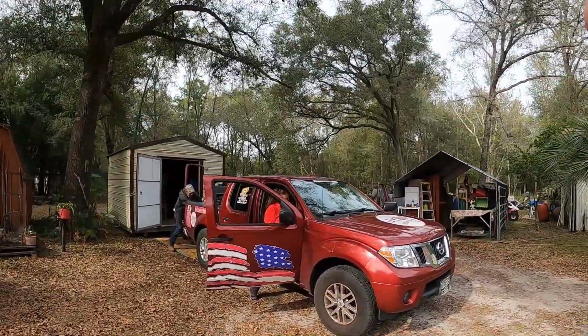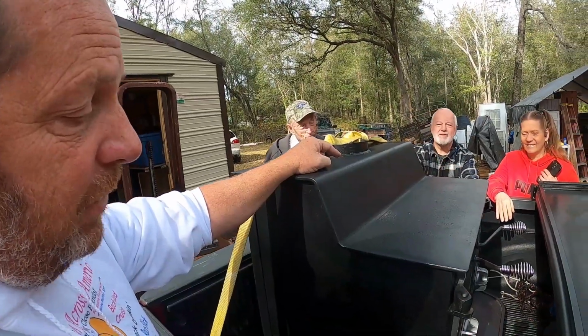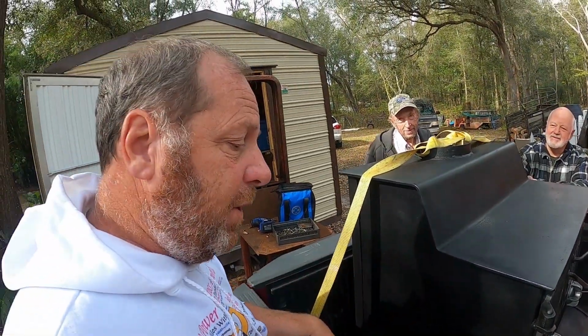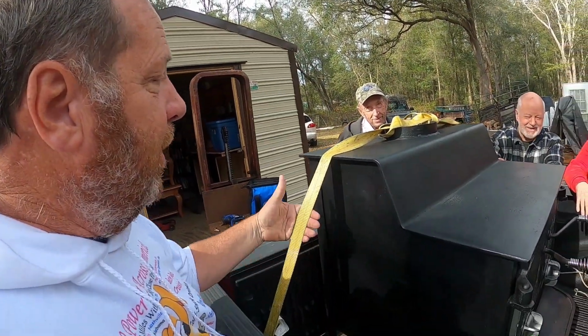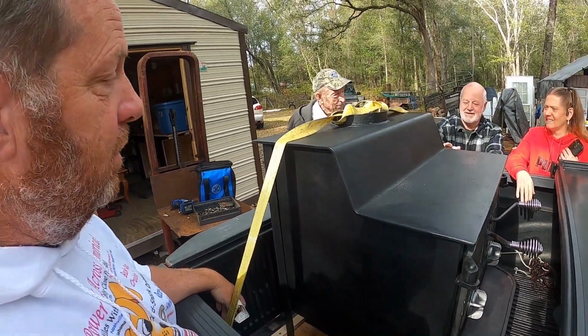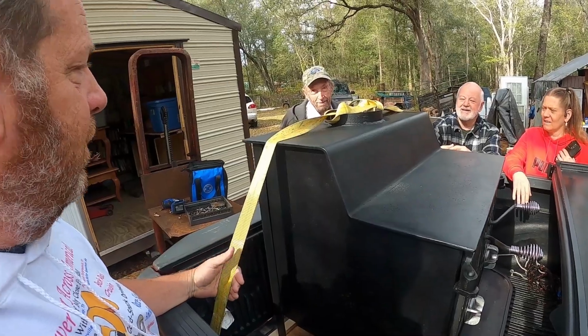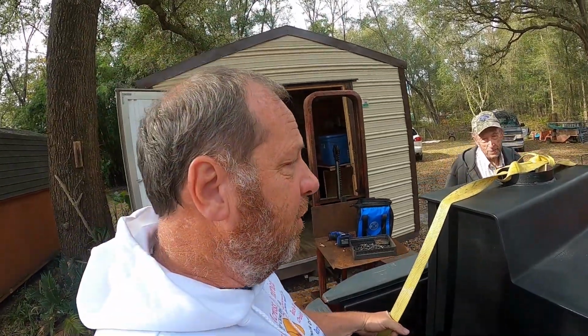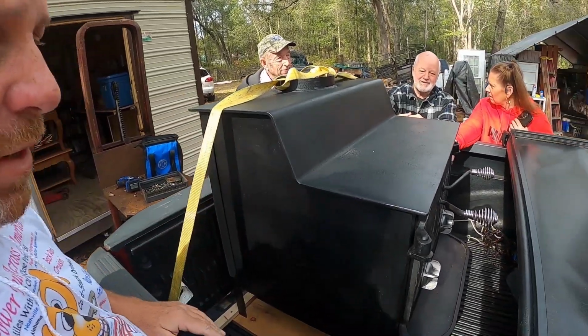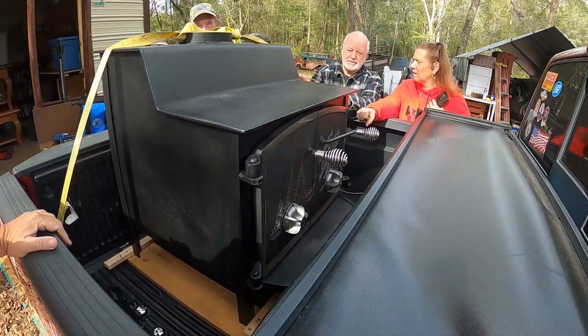So that's where we're at. And they actually ended up being able to get it on my truck beyond my belief. And I learned how to tie down a big giant piece of heavy iron and what strap to use, because my experience is very minimal and their experience is very heavy. So they got that tied down.